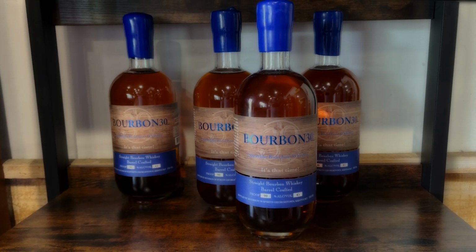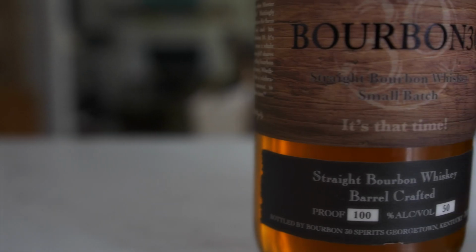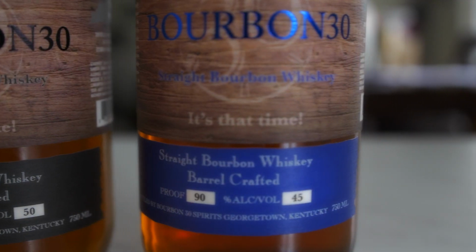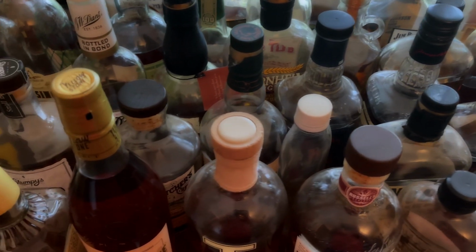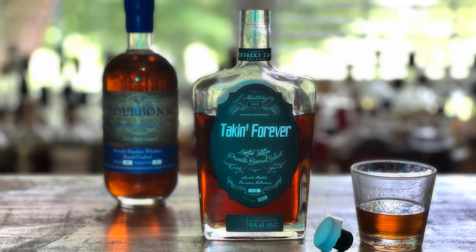If you aren't into premium bourbons, they do have two products that are just as phenomenal. Their Bourbon 30 flagship bourbons come in 90 proof and 100 proof, and they will both hold up against any other bourbon out there. They truly do have something for every bourbon fan.